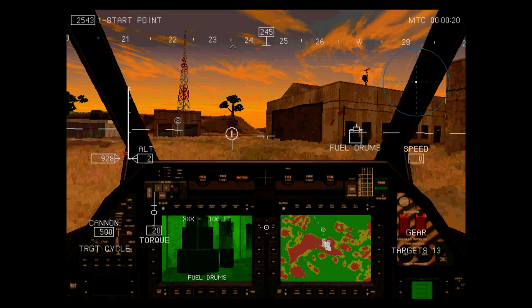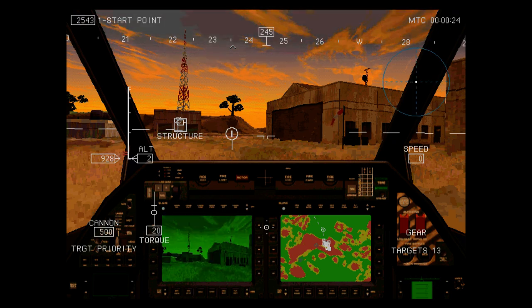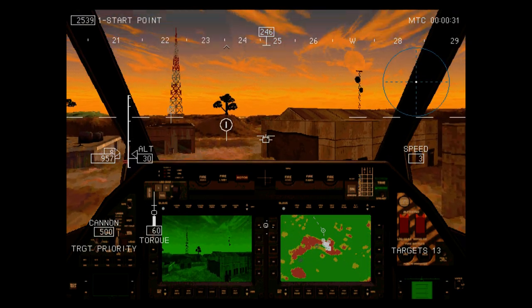The situation display shows both friendly and enemy military objects. Red dots represent threat aircraft. Enemy ground units are displayed as yellow dots. Your teammate is displayed as a blue dot. The green dots are friendly units.